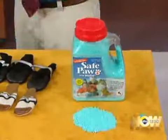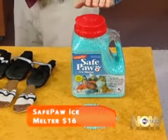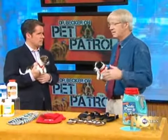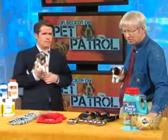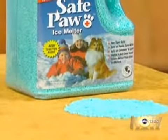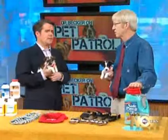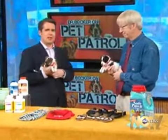And this here is snow melt, I assume, right? One of the things you see is a lot of irritation from salt. Yes. So this is called Safe Paw, but what I like about this, it's safe for pets, it's safe for people, it's safe for your concrete, and it also has kind of a traction control there too. So not only does it make it less slippery, besides being something that melts the ice. So there are pet-friendly solutions for keeping ice off your sidewalks. That's good to know, because that salt can be a little hazardous for them. It can cause those paws to crack.